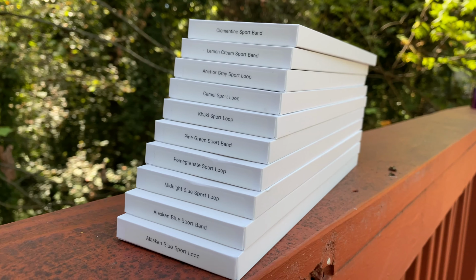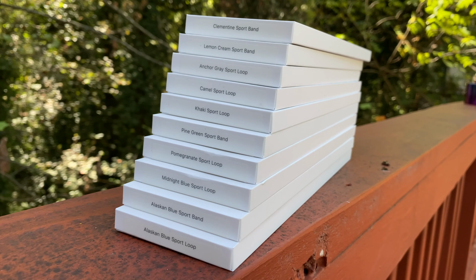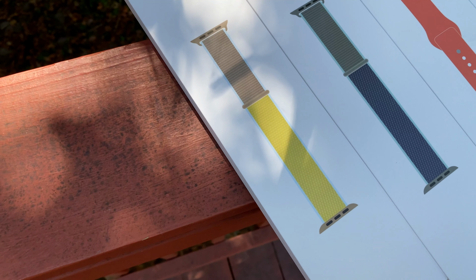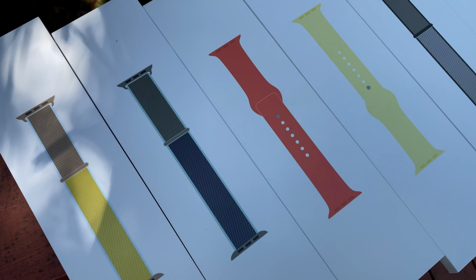Guys, I love Apple Watch bands. I think that's a big understatement. My collection is probably approaching 100 plus official Apple Watch bands. I absolutely love them simply because of how you can express some of your personality with them.